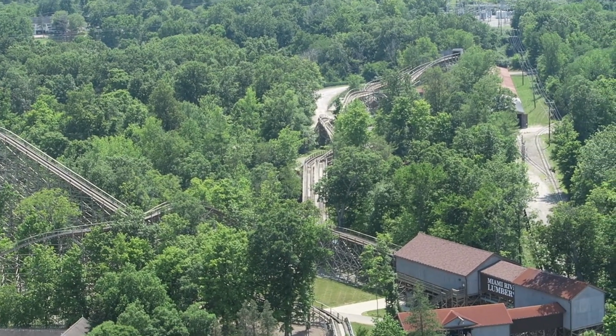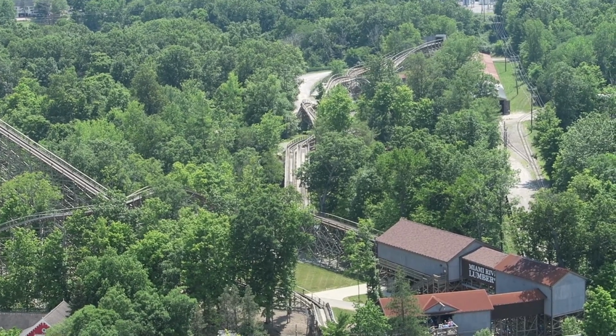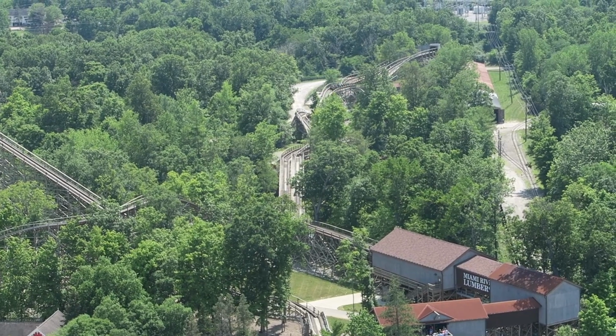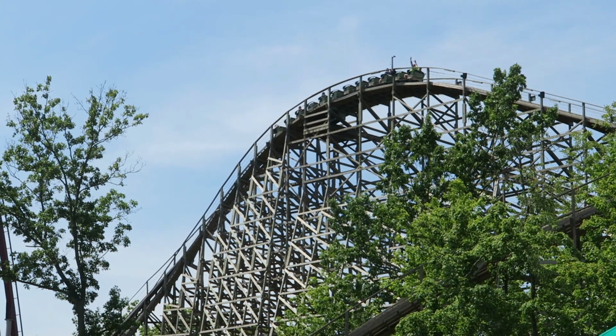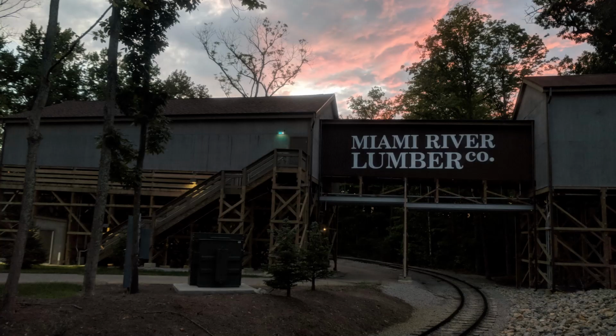Located in the Rivertown section of Kings Island, very little of Mystic Timbers is actually visible from the Midway. While the coaster isn't as isolated as the Beast, Mystic Timbers goes pretty far back into the woods. All guests can see is the lift hill, first drop, first turn, and shed, but more on that later.